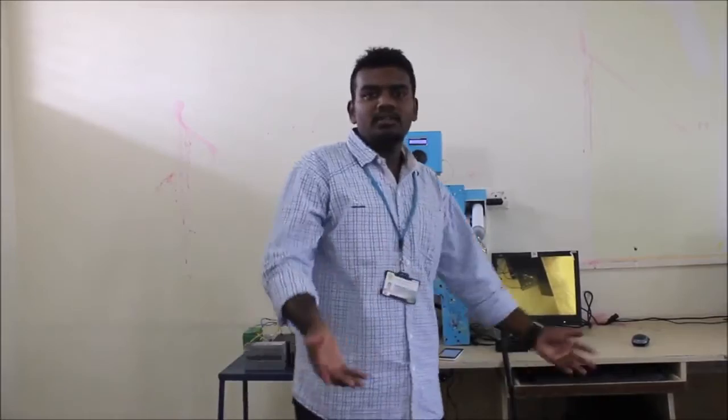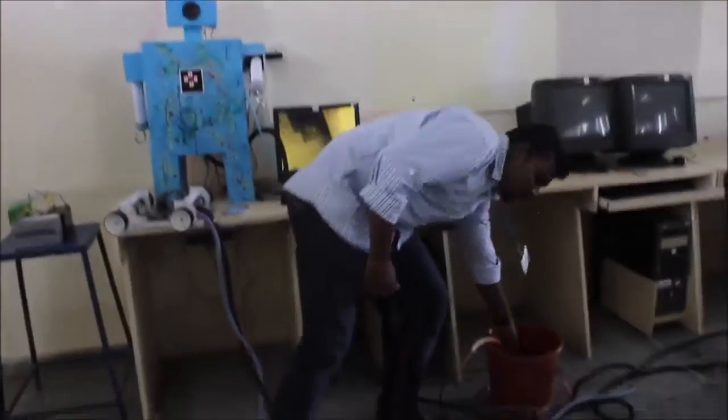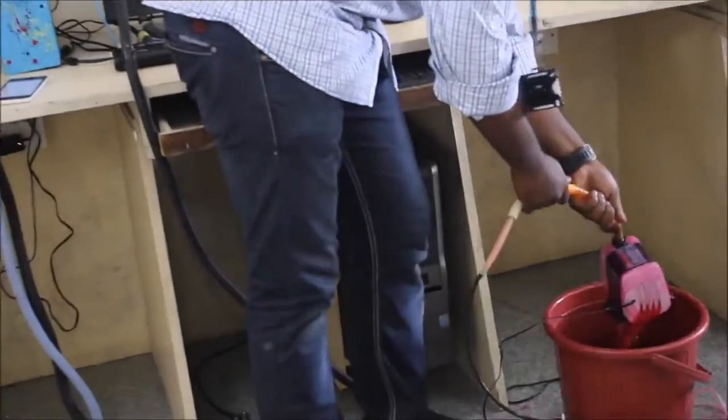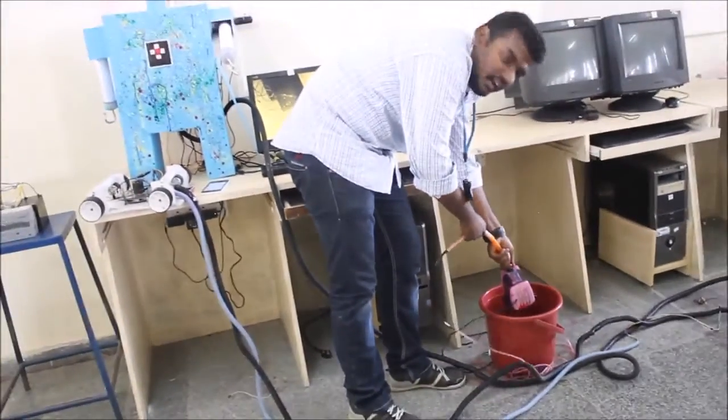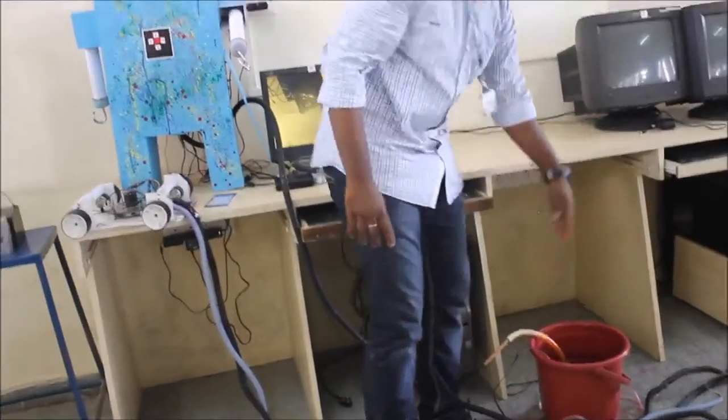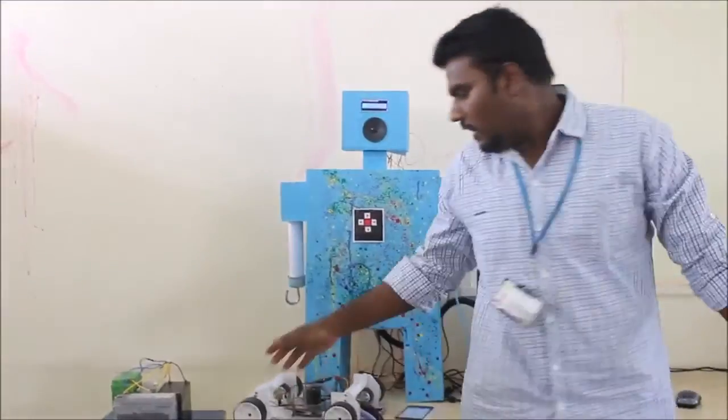Coming back to the paint concept, I'll be using this pump motor. The pump motor's specification is that it has 1 HP power, and it can pump up to 8 feet. Using that concept, I'll be able to paint this.